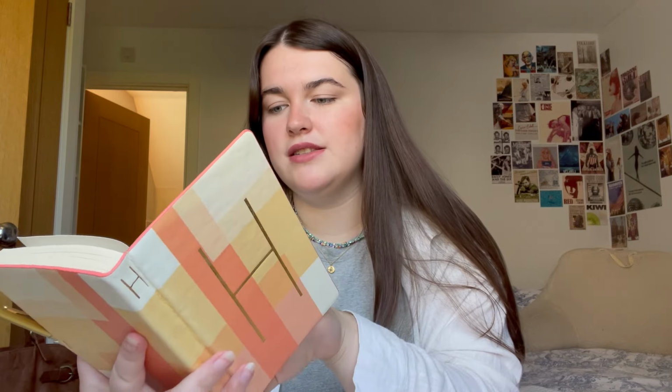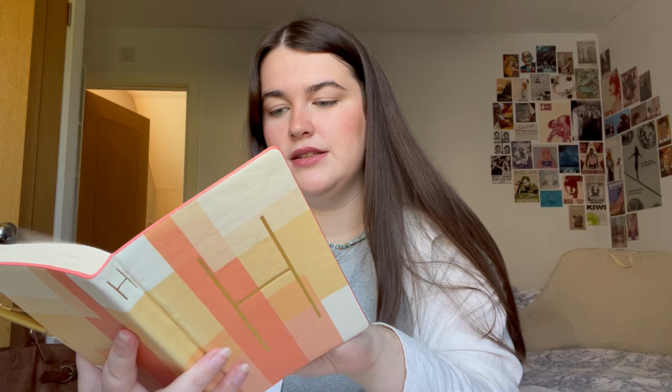But next we have this little notebook. And I started this. When did I start this? Let's see. 2020. So I started this just before I went to uni, and I ended it right at the start of my 3rd year because I wanted a fresh start and a new journal. But I got all the way to there. So I got through this journal.